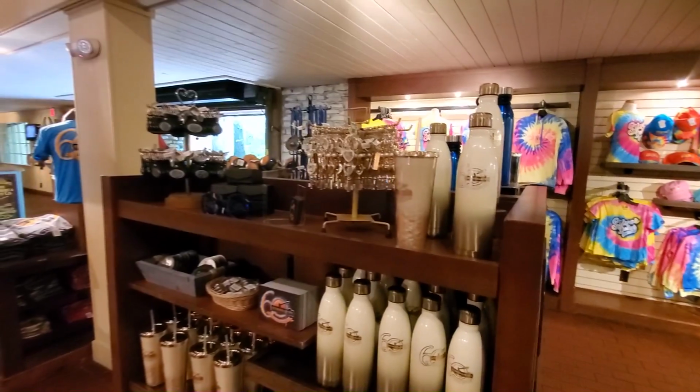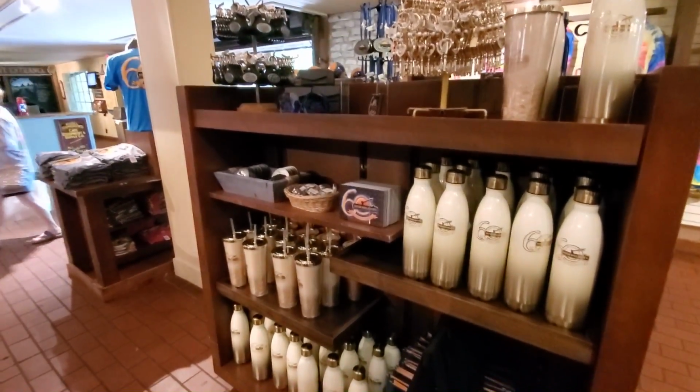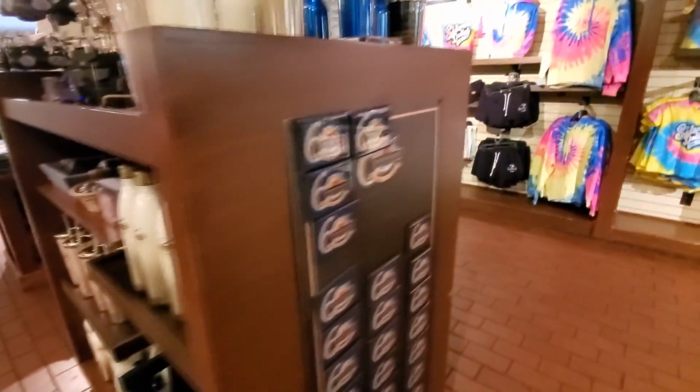They do have a nice little selection of 60th anniversary things. Coins, postcards, cups, mugs, bags, special magnets just for it.